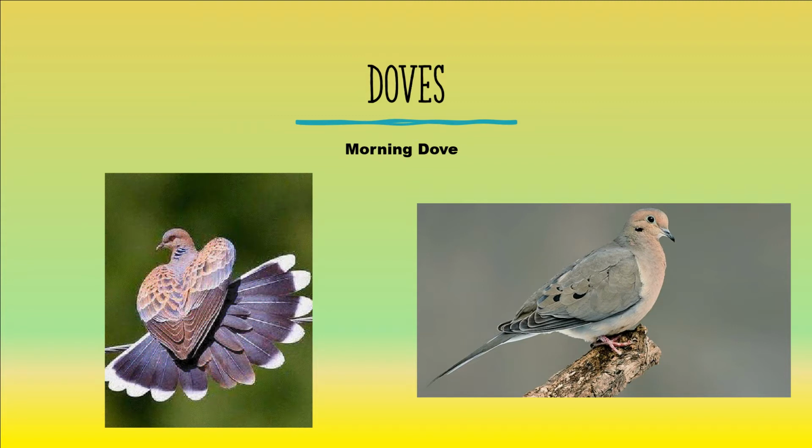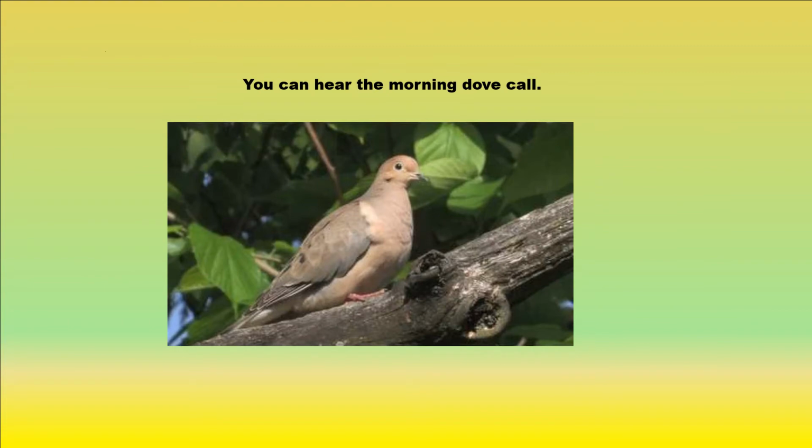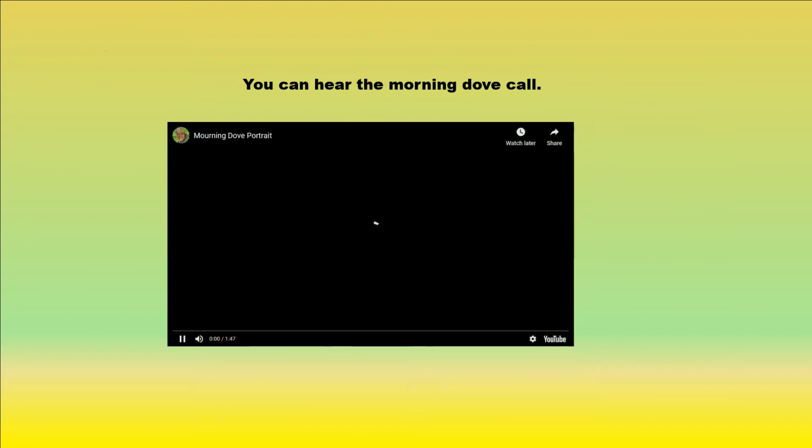This is one of our local birds, the mourning dove, sometimes called the turtle dove. And this is a rock dove. Actually, you probably know it as a pigeon, found in most of our parks and around the city. This is a fruit dove. It's one of the prettier doves found in the southern climates. This is our rock dove, our mourning dove.